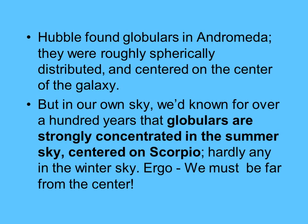So here's the thing. Hubble found globular clusters in Andromeda as well. And they're roughly spherically distributed and centered on the center of the galaxy. But we had known in our own sky since the days of William Herschel, who mapped out where the globular clusters were in our night sky. And any star chart and any amateur astronomer will tell you that globular clusters are strongly concentrated in the summer sky and strongly concentrated in the constellations of Scorpio, Sagittarius, Ophiuchus, Centaurus.